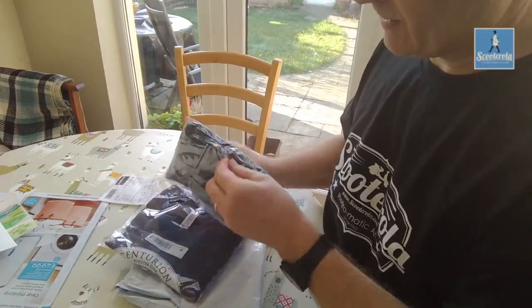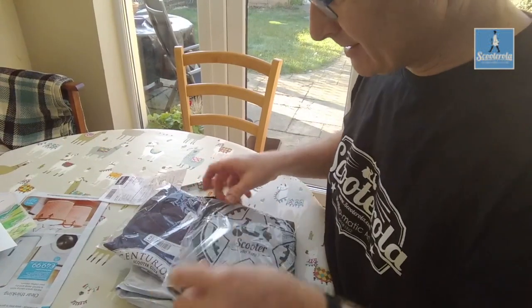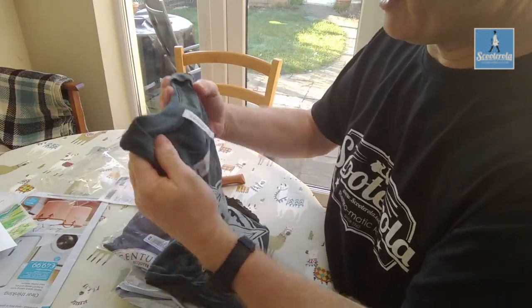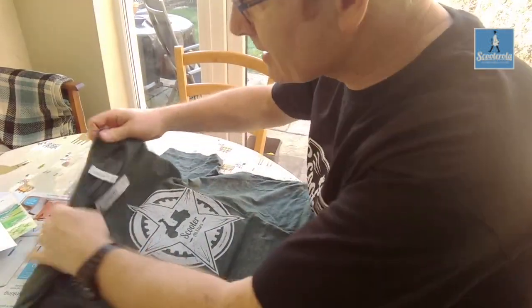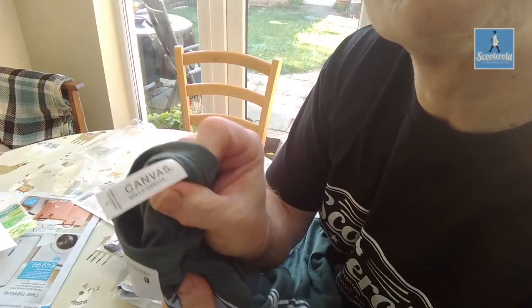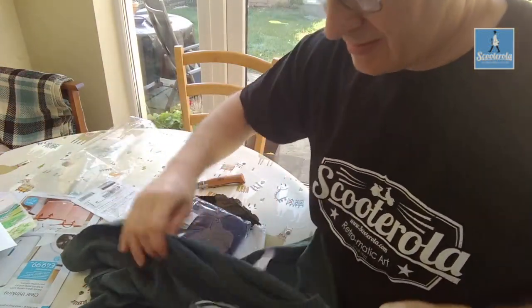More packaging to open. Nicely packaged up with the logo at the front. This one's the green T-shirt. I don't know how good the colour is on this machine. There's a sticky label on there now. It's the Scooter All Stars. And this is, what is it? A Canvas and Bella. It's a good brand of T-shirt. Large. Okay. And there it is. This label can come off. Don't need that. There it is. The Scooter All Stars. That's one.